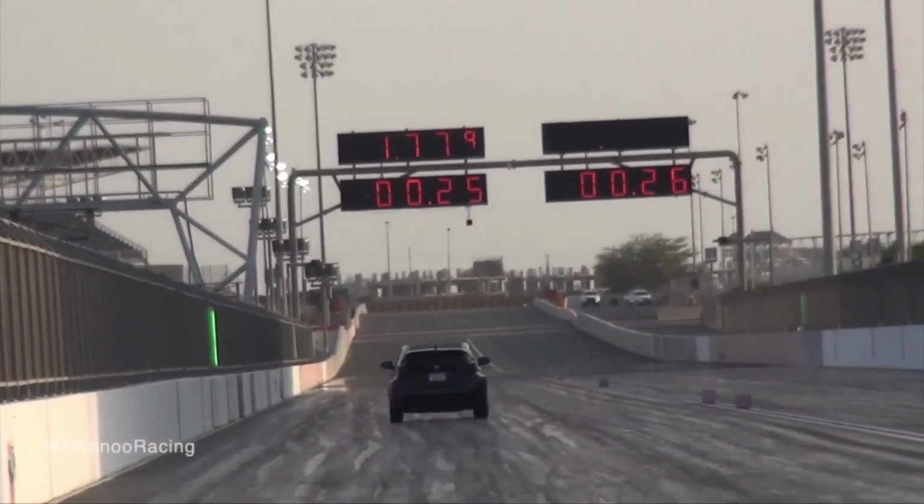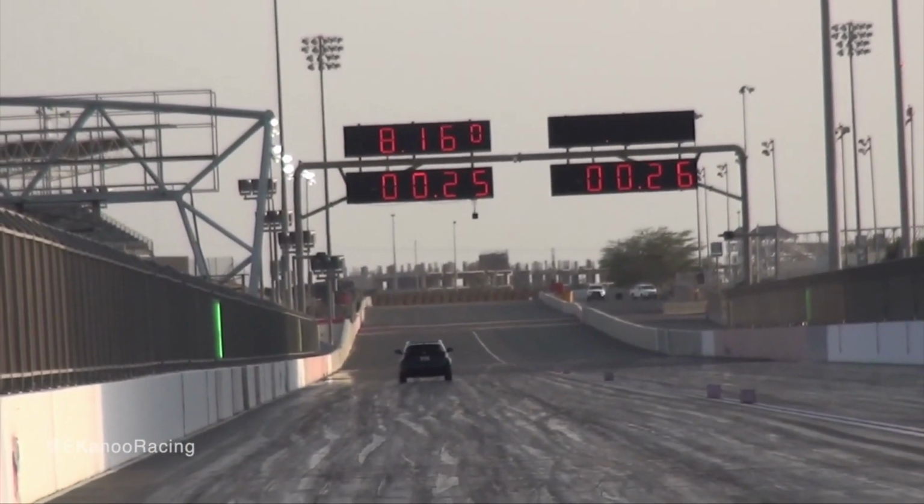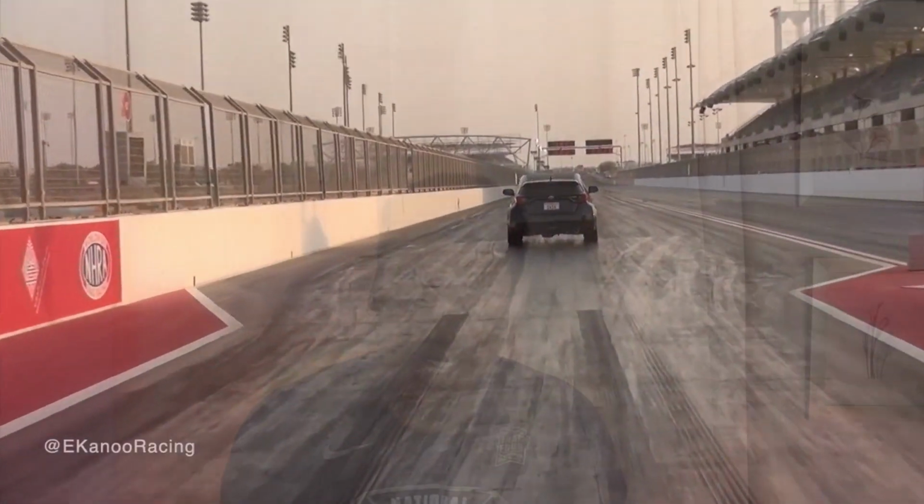So we think that the GR Corolla will maintain the MacPherson front struts, with some slightly different components and geometry. It also will likely use a version of the multi-link setup from the GR Yaris at the rear. And they can do this because, again, the platform is the TNGA B platform, and we will also get to how they can share different automatic transmissions as well.